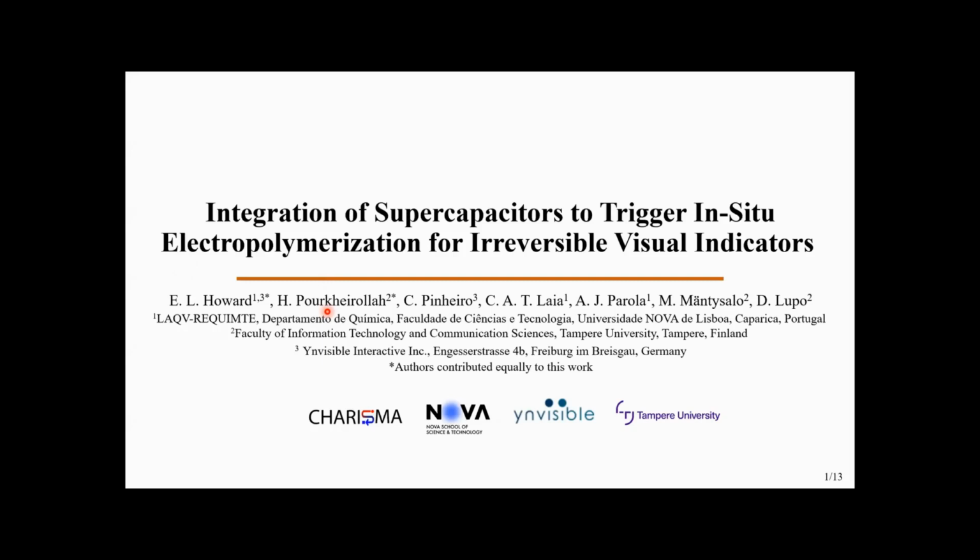the Charisma Marie Curie doctoral training network, which is a specific network done in collaboration with industry. So these students have been spending half of their time in industry and at the same time doing the PhD work. It's quite challenging for them, but they have also learned quite a lot about how you can make these products or devices or utilize these technologies in actual products. So I really want to highlight that this is a collaboration with Nova, Ynvisible, and Tampere University, and you can find more information about the project on its webpage.